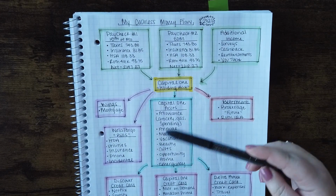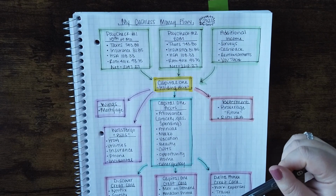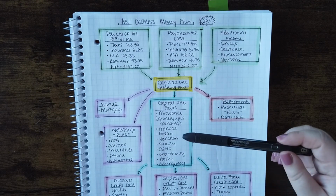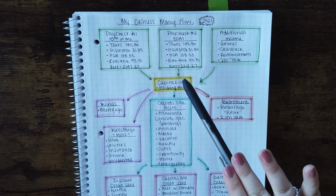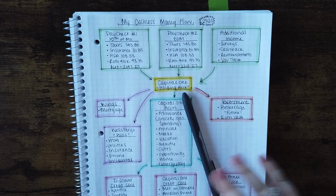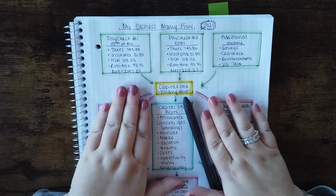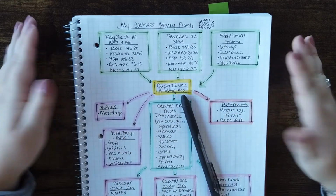Are you a cash or a cashless spender? Let me know. I feel like a lot of people like the cash envelopes. For me personally, it's too much work. I can't manage it. I end up just grabbing from all the different envelopes and putting money together. So this certainly works for me, and I hope this was helpful.